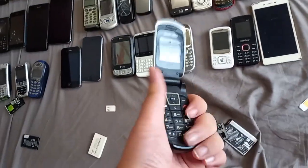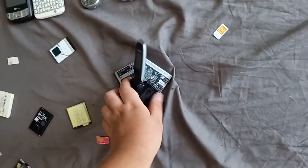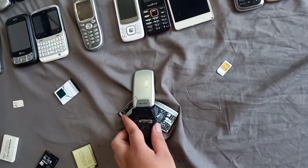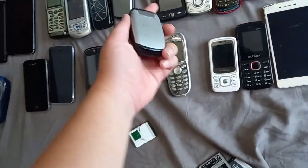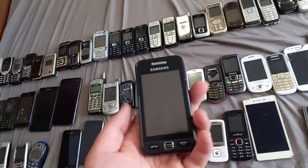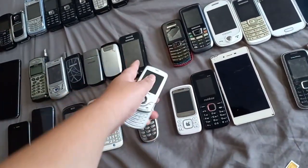This Samsung C260, it does not do anything. I'm not sure what's wrong with this one. I got this one for $1.50 from the same person that I bought that from. Samsung Star, I don't have a battery for it, but it does work. Samsung, guys, this is my grandma's old phone.